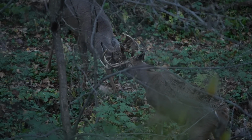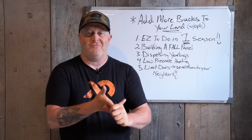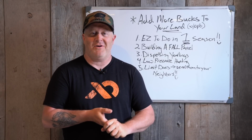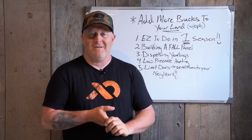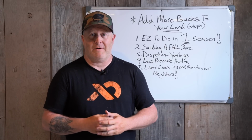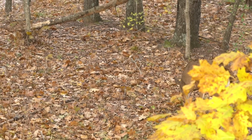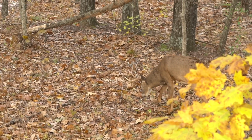Imagine if you're doing all that, and your neighbors aren't planting fall food and fall cover to a very high degree, and they aren't managing the hunting pressure well. It's very quick. One growing season and the bucks are on your land. Doesn't take very long at all.